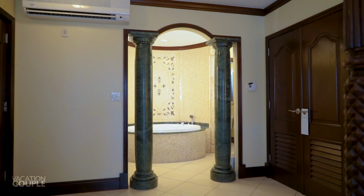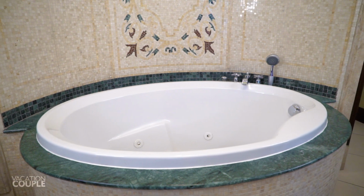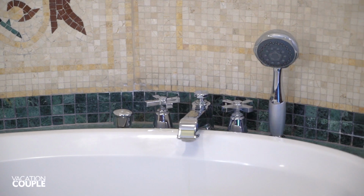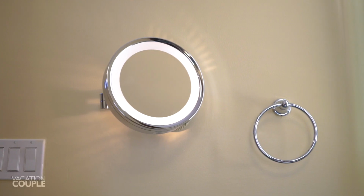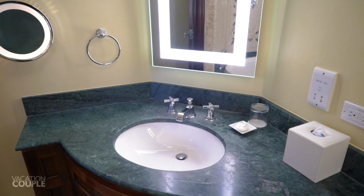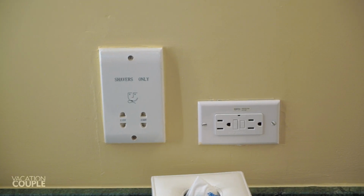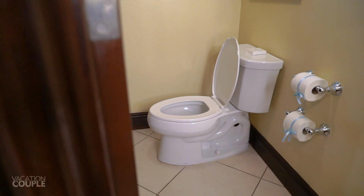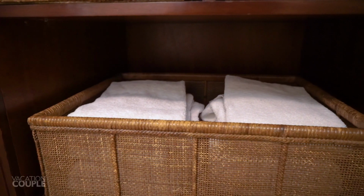Across from here is your open concept bathroom area. You're welcomed into the space by the tiled Roman Whirlpool Tub with multiple jets, sleek fixtures, and shower head. Your first vanity area holds a light-up magnifying mirror and a large backlit mirror. On the counter is your sink, glass, soap, various electrical outlets, and your tissues. Beside this is your toilet area with lots of shelf storage and extra towels.